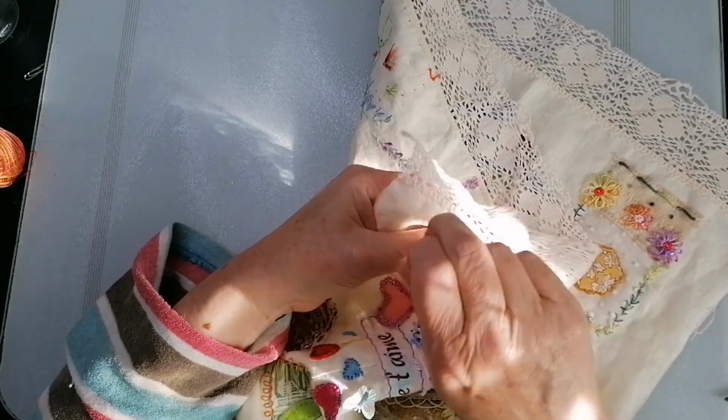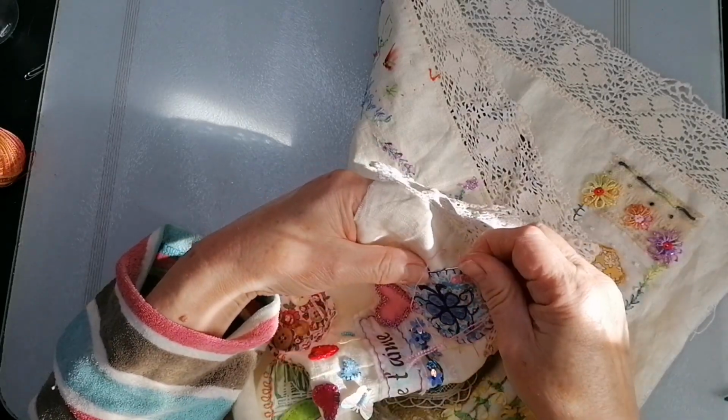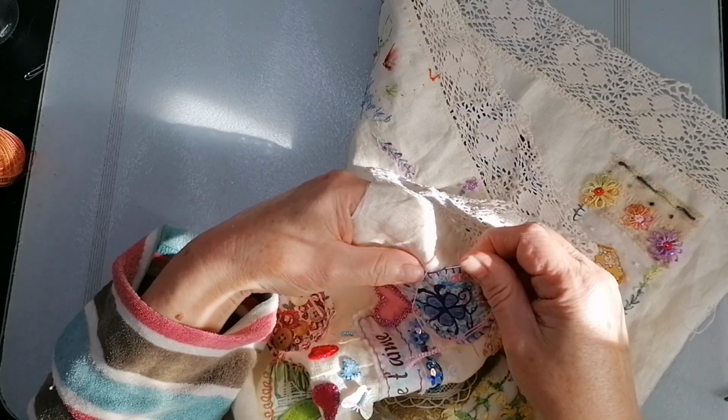So I should look forward to that one tomorrow. I'll pop it in the slow cooker.